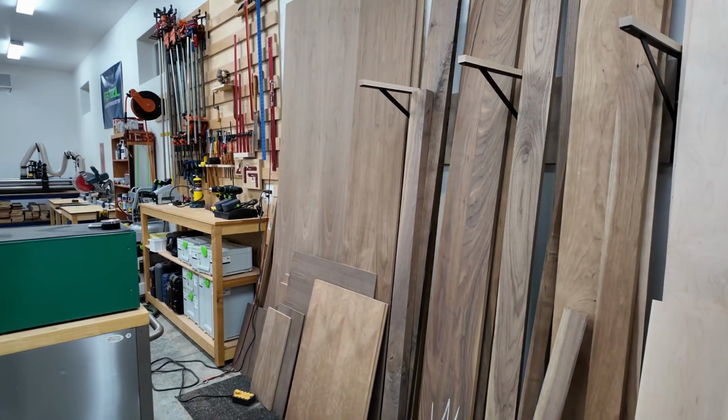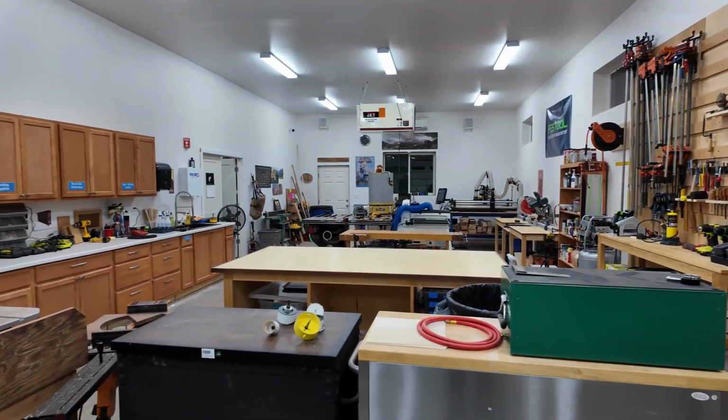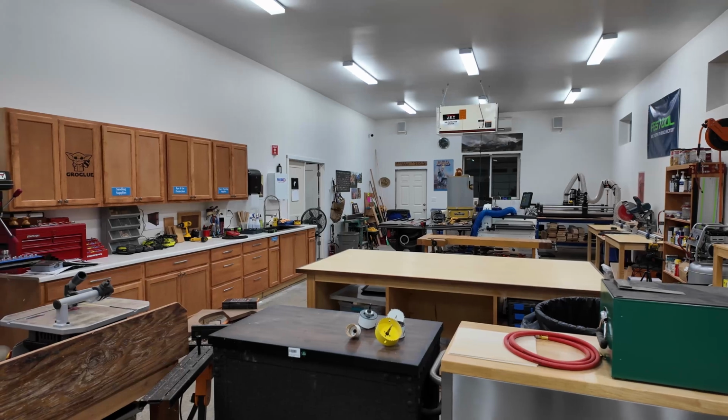I'm happy to have most of the shop infrastructure work done and can now spend time on general woodworking and arcade game projects.